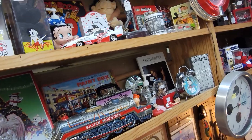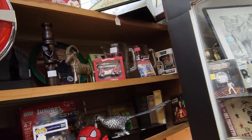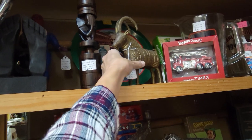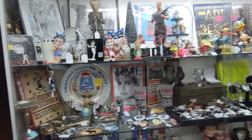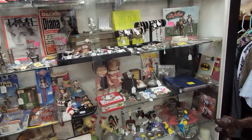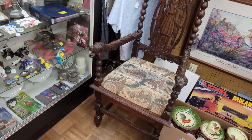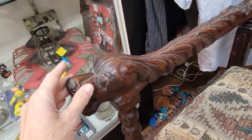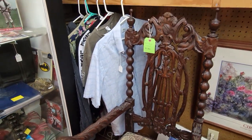See? It's always interesting how each dealer has their own kind of specialty. You can tell their niche by their booth. He's kind of cool. A lot of pop art kind of characters and things here. Look at that beautiful chair. Oh, wow. There's dogs on the arms. Now, there's something you don't normally see. Really cute.